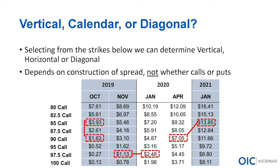When it comes to the calendar, we would simply look across the page between expiries. The 97.5 call, between November and January. And again, we're looking to take advantage of those changes in volatility from that time period. And then the diagonal spread is a combination of the two. So obviously a fairly simple concept. Some people do ask us where those terms come from, and there you go. There's a little bit of options trivia for you.